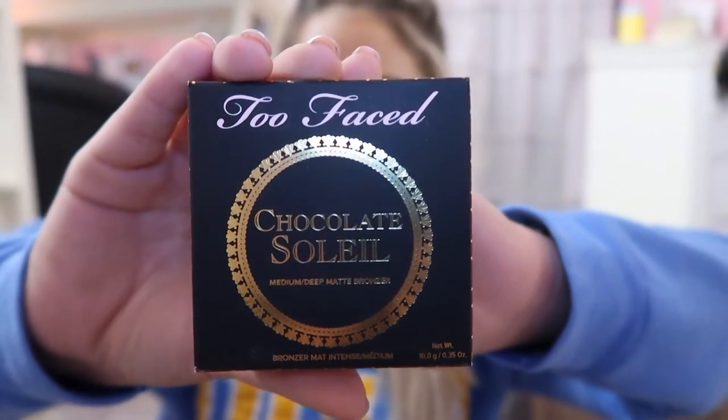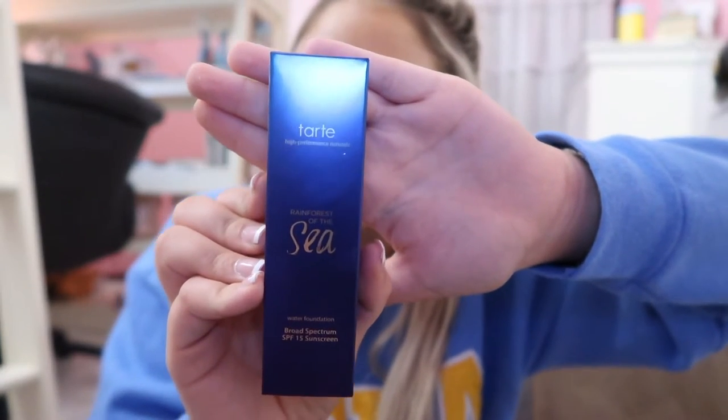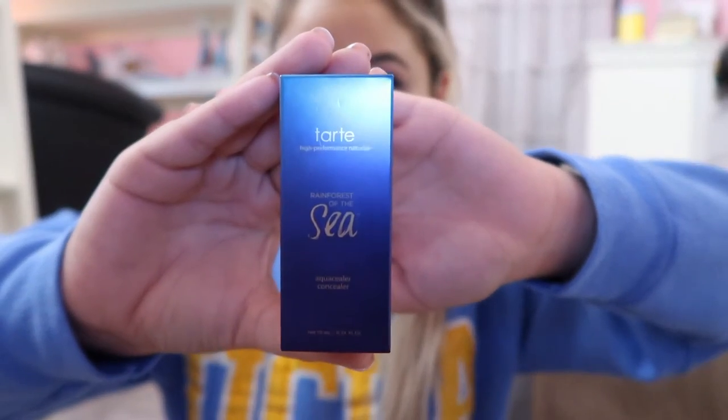We all know how much I love makeup. First thing I got, Too Faced Chocolate Soleil Medium/Deep Matte Bronzer. I need a good bronzer. Next thing I got was Tarte High Performance Naturals Rainforest of the Sea Water Foundation in the shade Medium Sand. Who comes up with these names? Like, they're so clever. Next, I also got the Tarte High Performance Naturals Rainforest of the Sea Concealer in Medium Sand.